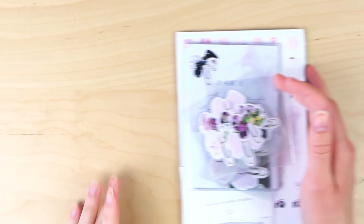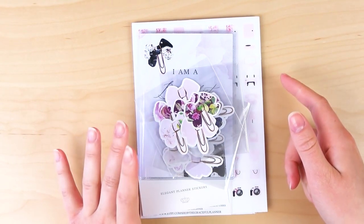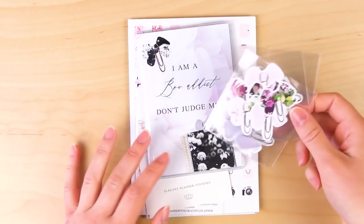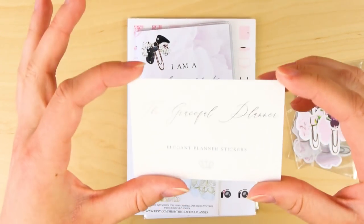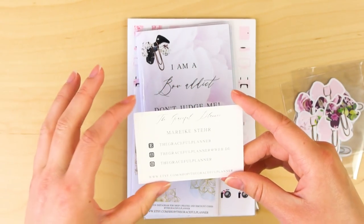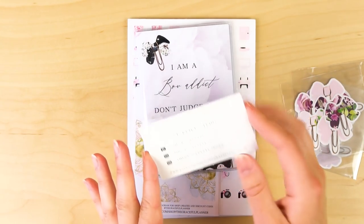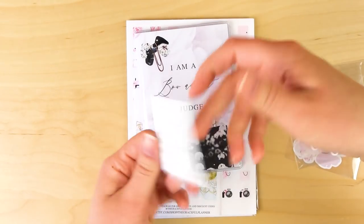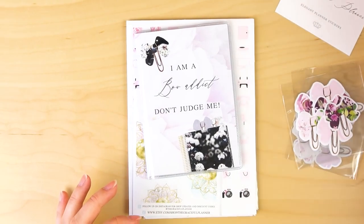Okay, so continuing on with the kind of chic vibes here is, once again, a brand new shop to me, but it is actually Europe-based, so it didn't take forever to get to me. This is from a shop called the Graceful Planner, and they are based in Germany. Ooh, look, it's even foiled. That's awesome. So this is a very elegant, girly, feminine shop. I think elegant is the best way to describe it. It even says elegant planner sticker, so that's definitely the style she's going for.